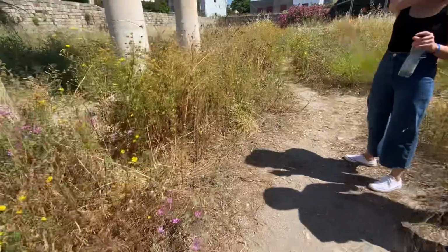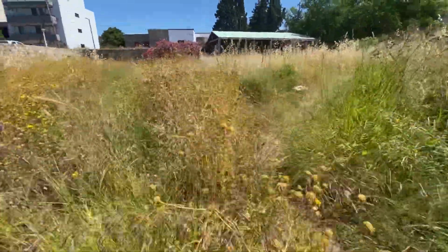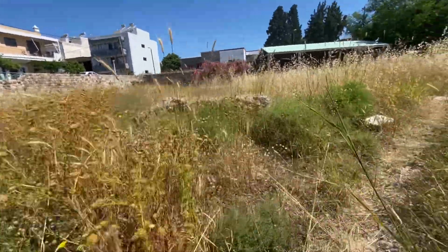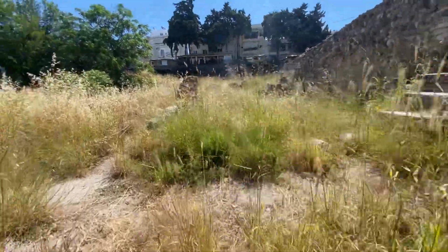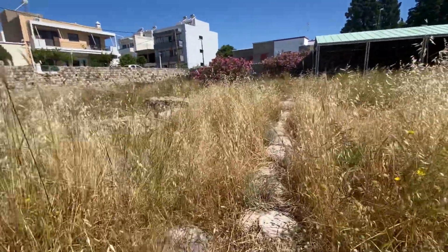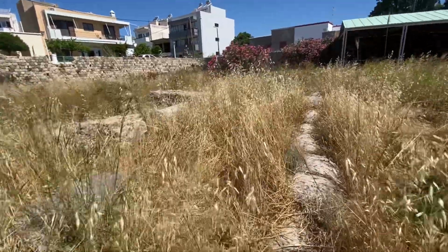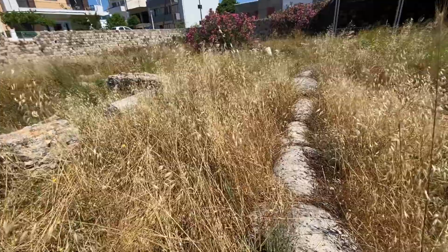Let's see if we can get there from here. Through the long grass. Another wall. Oh God, where am I? I don't know if it's a good idea to wander across the top of this. I'll find another way.